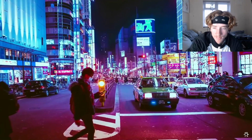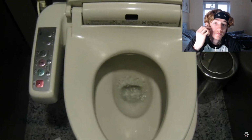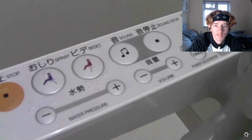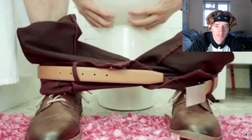Number 4. Toilet sinks. I have to applaud Japan for a few more amazing products, starting with their toilet technology. Japanese toilets are known for having lots of buttons, and this one even features a bidet that plays music to drown out the sound of the user taking care of business.